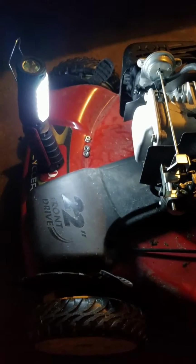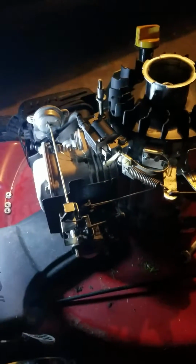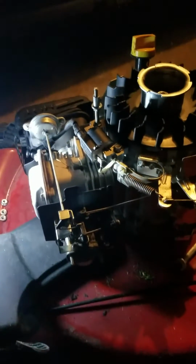Okay, so my neighbor brought me a Toro lawnmower with a Kohler engine. It's a 22-inch front-wheel drive, and he said that after it started for about 5 minutes, the engine would shut off.